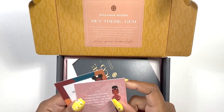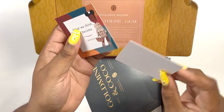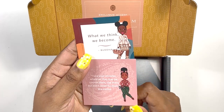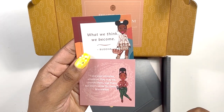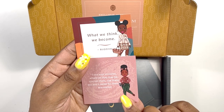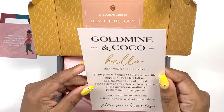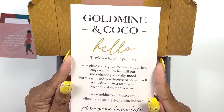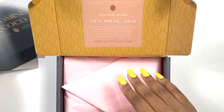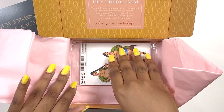All right, so you get two little cards here. I don't do nothing with these. These just go into my stash. But one says what we think we become. And then one says, take your victories, whatever they may be. Cherish them, use them, but don't settle for them. There's that. Then we have a little card here. Gold Mine and Cocoa says all that stuff. Thank you for your purchase. Y'all, this is just too cute how they packaged this for me.